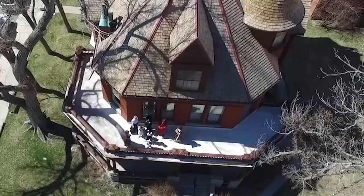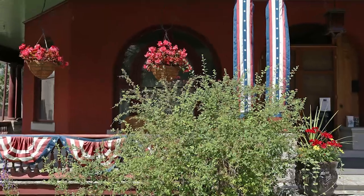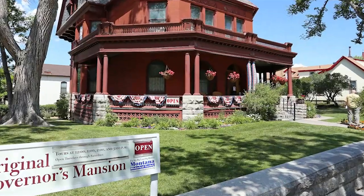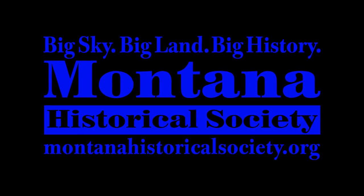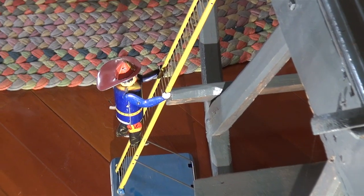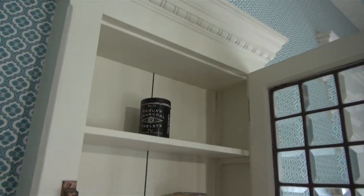Well, this is the last stop on the tour of the original Governor's Mansion. We hope you enjoyed your visit and you can come again sometime. If you'd like to see the mansion again or learn more about it, you can go to our website at montanahistoricalsociety.org.